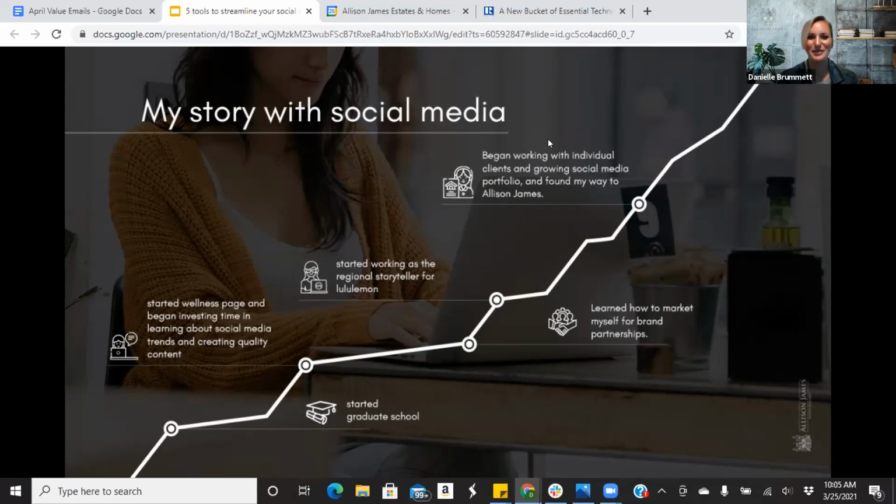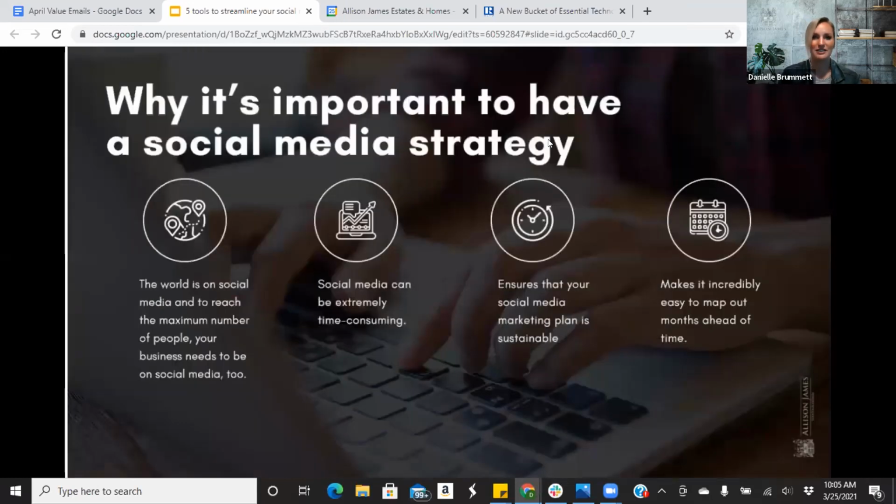So a little bit of a long-winded story, but the moral of the story is that you can start wherever you are, and you can still become really, really great at social media. It just takes a little bit of practice and a little bit of having a strategy. So that's kind of leading right into this, why it's even important to have a social media strategy.